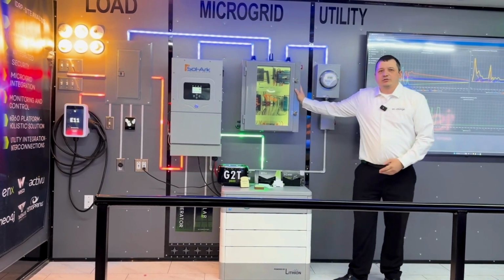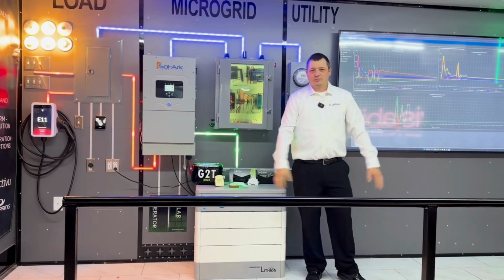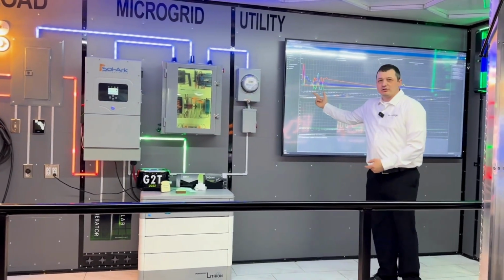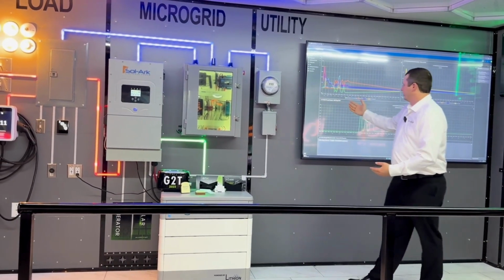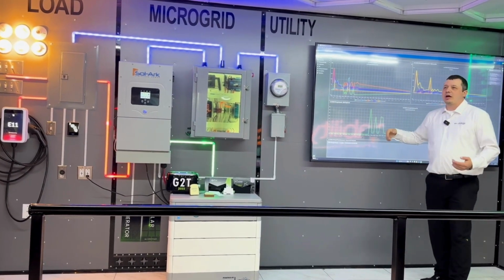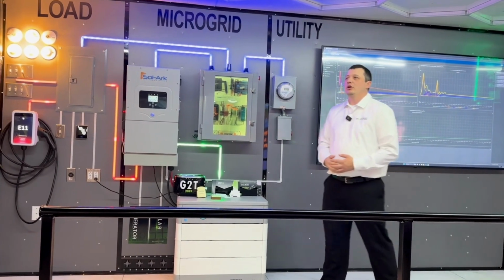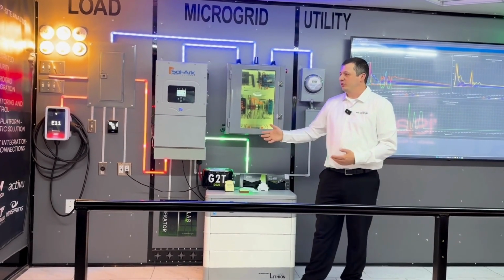We have our grid interactive controller, which is currently interfaced with our platform. All of this data is being brought over to the platform, so you can see these changes in real time as they happen. Currently we're monitoring things like battery output, battery state of charge, grid power watts, load, and solar production. We don't have solar here, but we can emulate and simulate it. So that's what we've got up here.